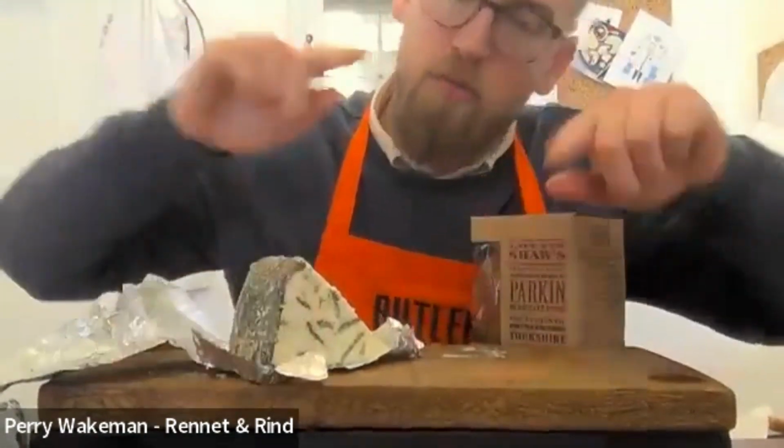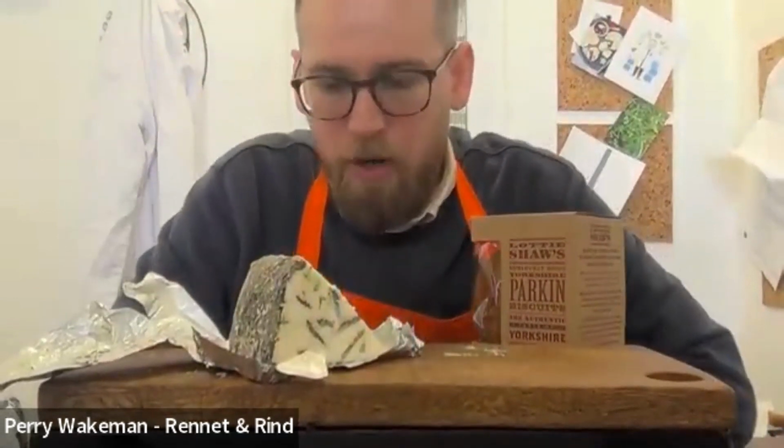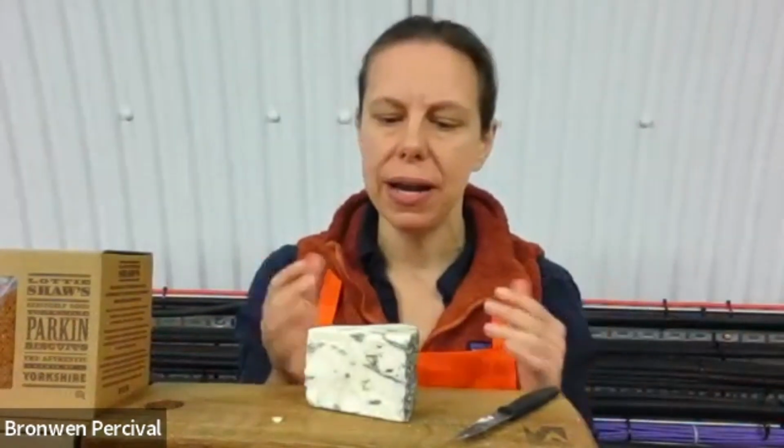Yeah, so it's good. I think Bronwyn, once again we've got some inconsistencies, and you may have some comments about that. Yeah, I think it's a blue that's been made in a way that the paste itself is super tight, and where we're getting the blue is where the needles have gone through it. In general, I prefer cheeses where the blue has been able to spread more throughout the cheese based on the curd structure, and maybe a little bit more drainage and firmer curds before molding would help it do that. That said, it may be that the aesthetic of this cheesemaker is to get something super white and then you can see the needles. But I agree with Perry. I like the greenness of the blue, and I like the bright white paste.